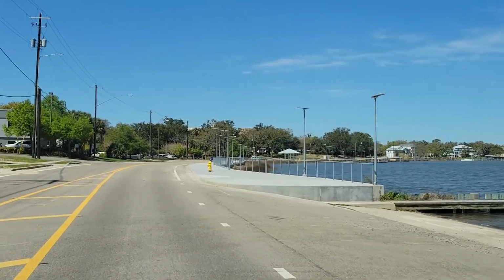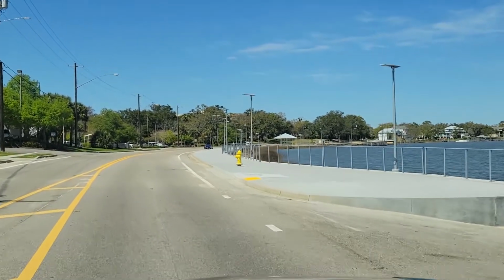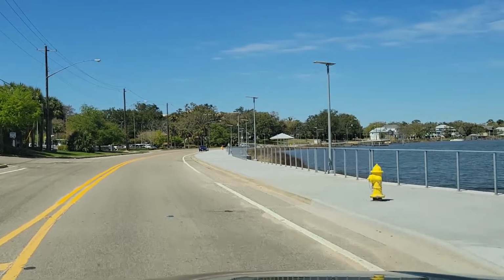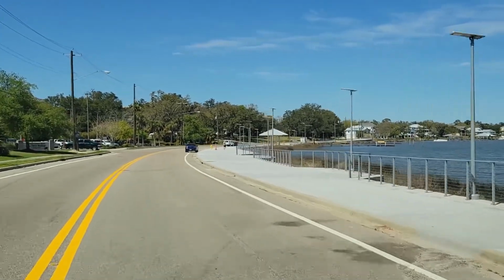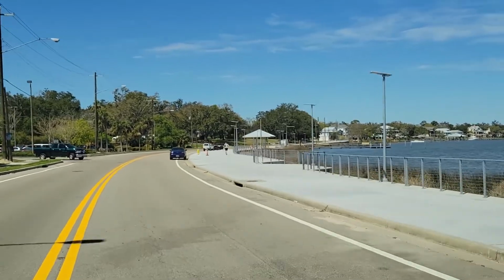But over on Back Bay, the new waterfront walkway is opened. It is about a third of a mile and includes lighting, benches, and a pavilion. The city will hold a ribbon cutting on Tuesday at 10 in the morning to officially open the walkway.